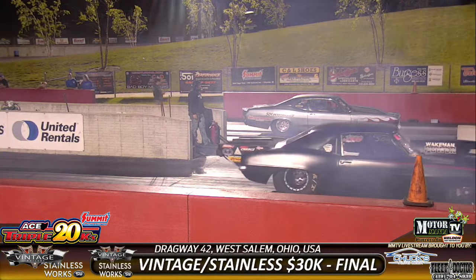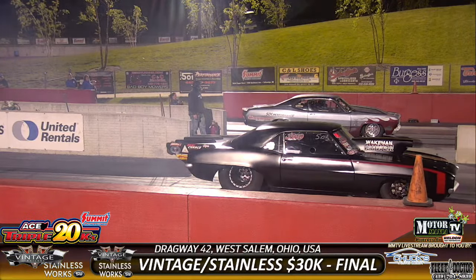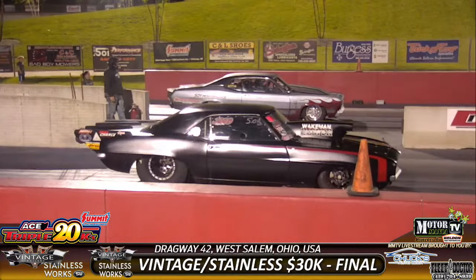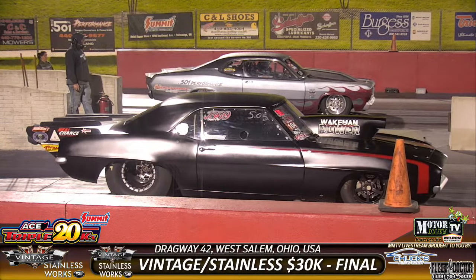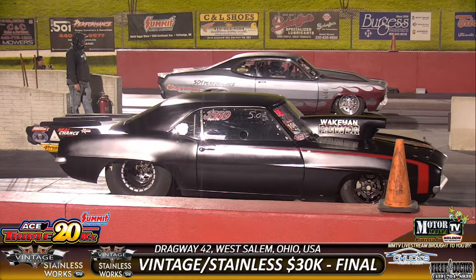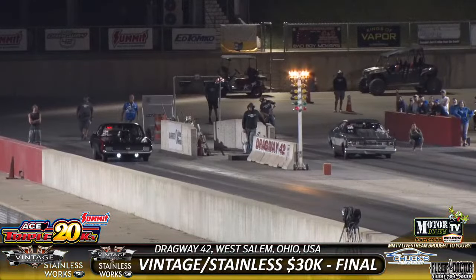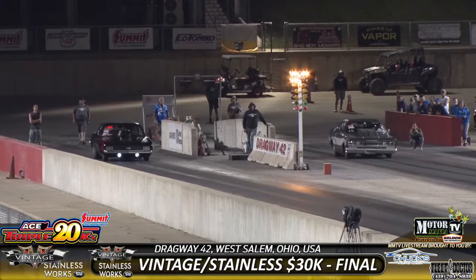Knock, knock. Who's there? Big money. This is your final of the $30,000 to win. Summit Racing Equipment, Ace Ohio Events, Vintage Trailer, Stainless Works, 30K Saturday night main event. That's a big mouthful, almost as big as their paycheck's going to be. Matthew Morton, left side on a 581. Jeff Fenn, 505. Both of these drivers have clawed their way past 400 alternate competitors to get to this single pass tonight.